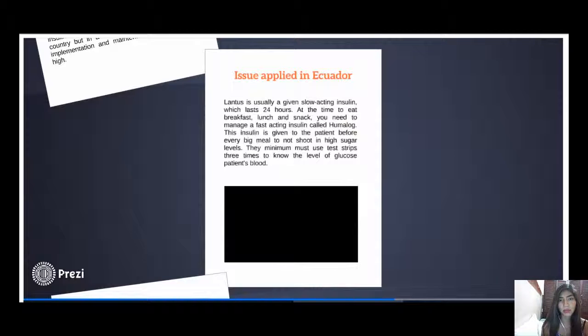Lantus is usually a slow-acting insulin, which lasts for 22 hours. At the time to eat breakfast, lunch, and snack, you need to administer a fast-acting insulin called Humalog. This insulin is given to the patient before every big meal to avoid high sugar levels. At minimum, test strips must be used 3 times a day to know the level of glucose in the patient's blood.